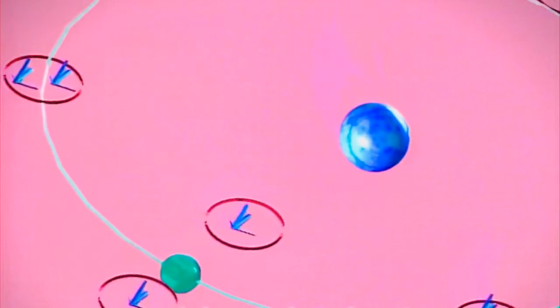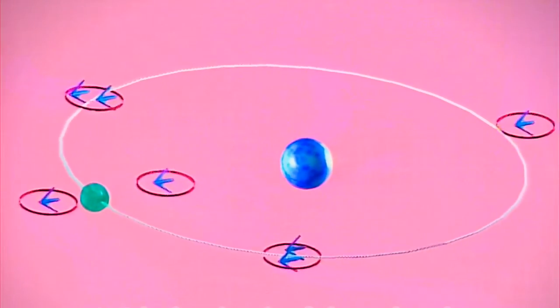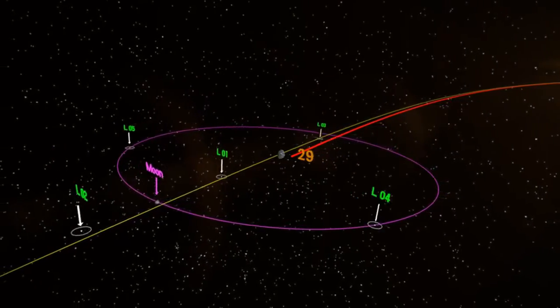The stations would be strategically placed around the 5 Lagrange points in outer space, which are 5 points of gravitational equilibrium around the Earth, Moon, and Sun system where objects can be placed without drifting away on crazy orbits. Elementary space engineering, my dear Watson.